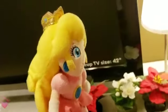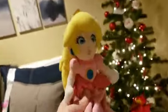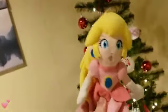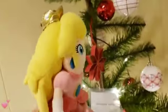Oh my gosh. The TV looks so nice with these flowers. And this Christmas tree makes it look even nicer because Christmas is my favorite holiday ever. This ornament's really cute, so is the tree, and these lights are really nice.